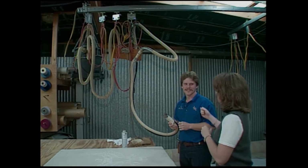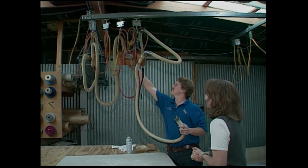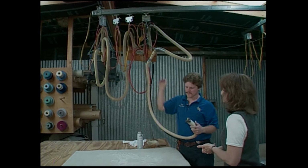It reminds me of a car wash. You just take it with you? I guess so. But we have a tank vacuum and everything like that that pulls out all the waste material.